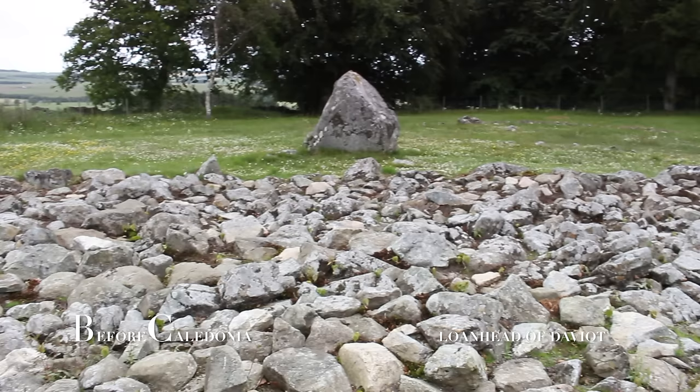In Cothiemuir Wood, you will find probably the most impressive recumbent and flanker setting of all the Aberdeenshire circles. Again, this is another fascinating and must-visit site. This was a huge feat of engineering by the Neolithic people of northeast Scotland. The site is now surrounded by trees, which makes landscape observations difficult.